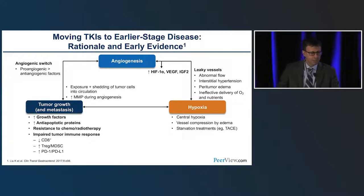And there's been rationale and there's been great effort to move anti-angiogenic drugs into earlier stage. There's been several studies with sorafenib, which we could argue might be not the best drug for this, given it is a relatively weak VEGF inhibitor. But we know that embolization induces ischemia, right? That's one of its mechanisms, you block arteries. Ischemia is a major driver of VEGF secretion. It makes this hypoxic environment.